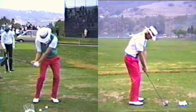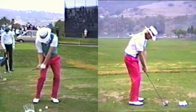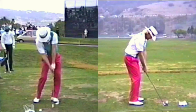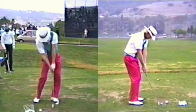So I think this was really, it's hard to find good footage from the 90s where we can clearly see the shaft and club head. Strong looking impact. He definitely doesn't clear his left side as much as you would see in some. We can run from the right hand side.